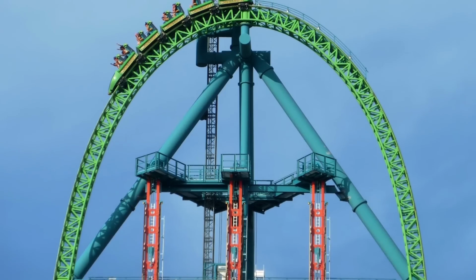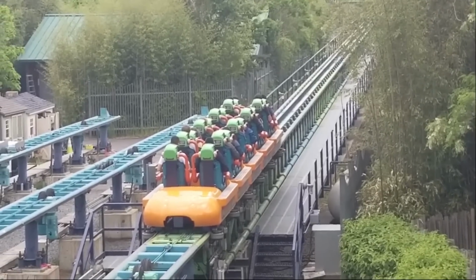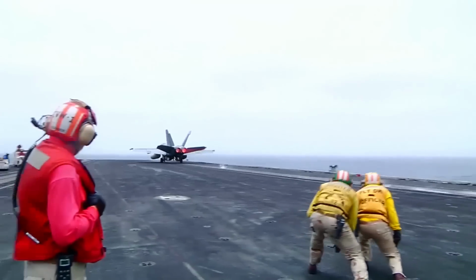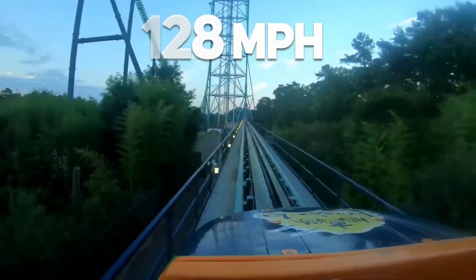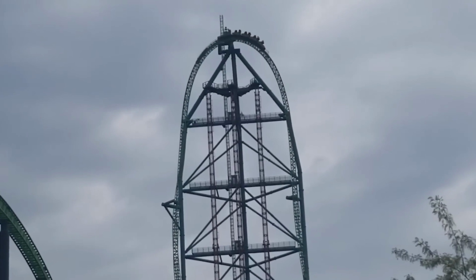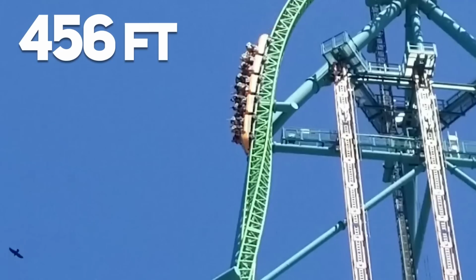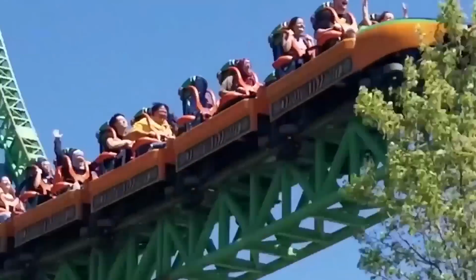Those are roller coasters that stretch to over 400 feet tall. Much like the Formula Rosa, it uses a custom hydraulic launch mechanism, as seen on an aircraft carrier, to propel its trains up to 128 miles per hour in just 3.5 seconds. After the launch track, the train climbs up a giant hill reaching an insane height of 456 feet. The ride then drops down the other side, a drop that's 418 feet long.